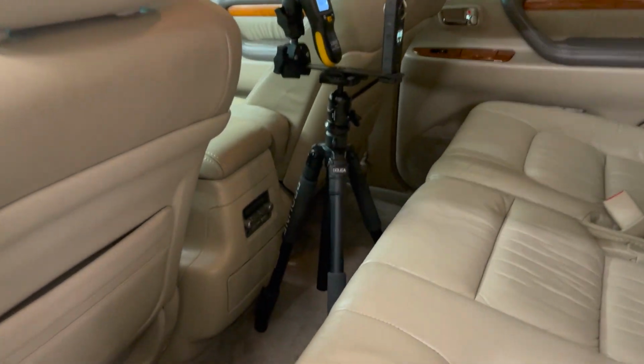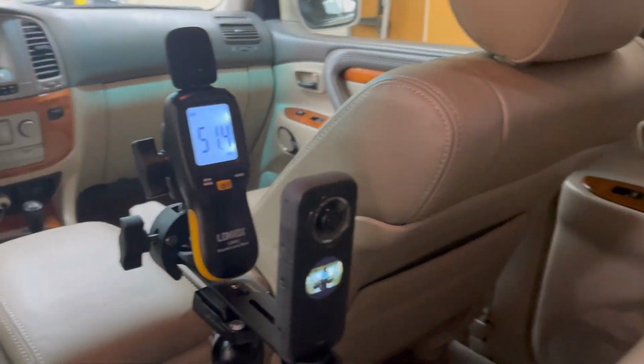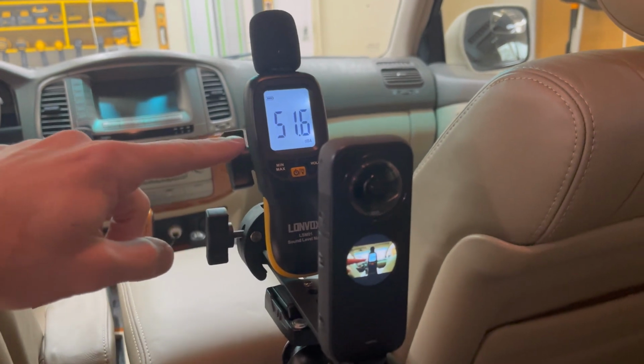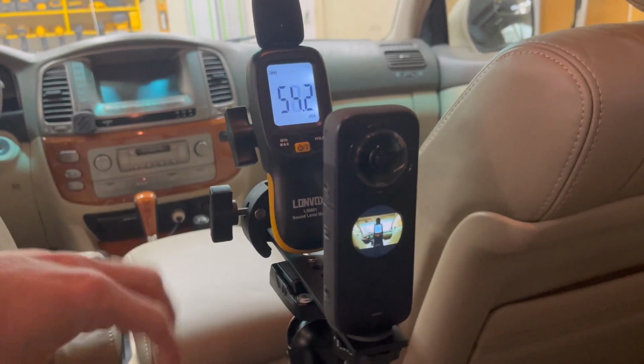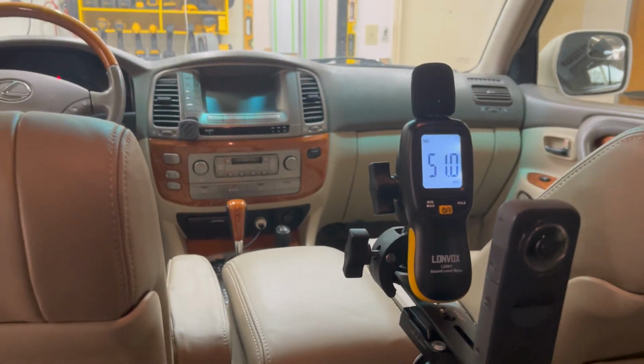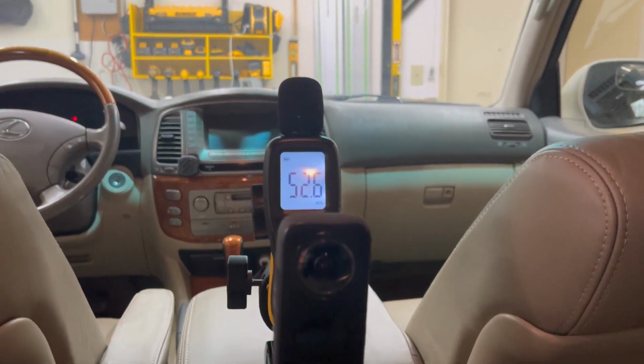As you can see, I have it set up on a tripod. We got the camera, 150-degree angle lens here. Looking out, you can see the decibel meter. You can see it changing. Oh, went away at the wrong time. So you'll be able to see me driving, and you'll be able to see kind of this view here.